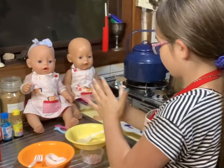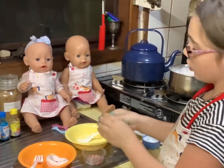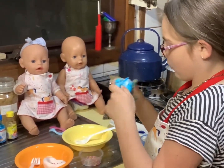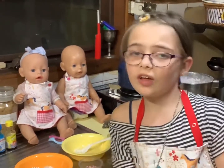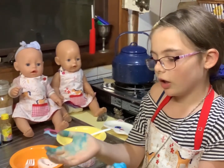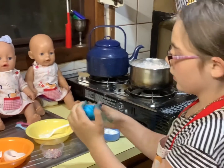Like two ice cream balls. Yay, ice cream! The girls like ice cream a lot. Yeah, we have ice cream. Woo! Because it's so like, well, Harley Quinn. She has blue and red hair, but yeah.